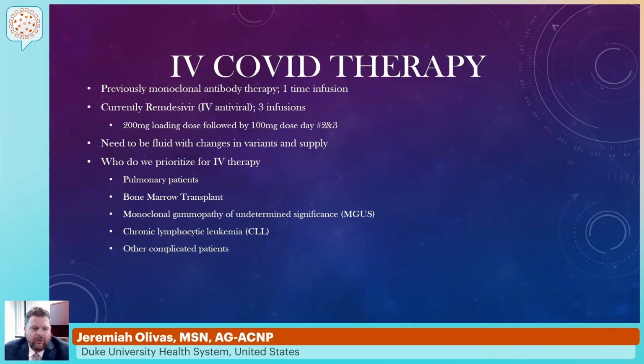And at the bottom here, we have other complicated patients. Firstly, it would be patients that cannot take Paxlovid, because we view Paxlovid as being just as effective as remdesivir, if being able to take it home. And there are a lot fewer operational hurdles around being able to take a pill at home rather than bringing someone to a clinic three days in a row.